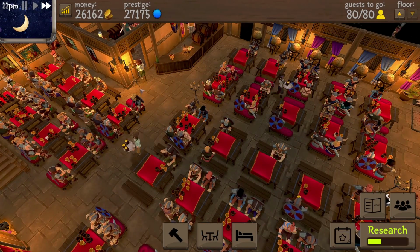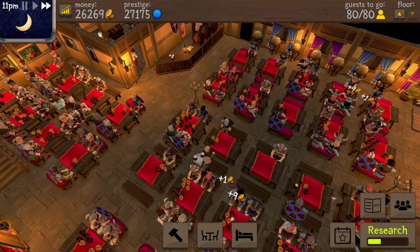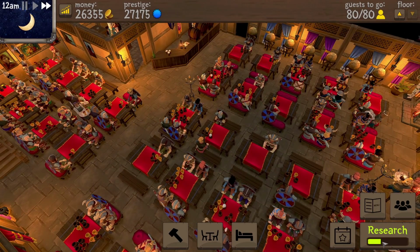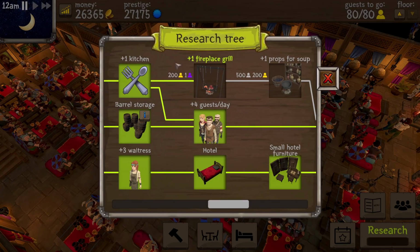So it's 11 PM. It is almost time for the party to finish. Sorry, Viking cosplayers. However, we do need to be on the ball with this. So when they all leave, that research is going to tick up. Right, pause time for a second. And now start that research of the fireplace grill. And let's hope that some of the excess research that would have been wasted had we not moved over here actually gets used up on the fireplace grill.